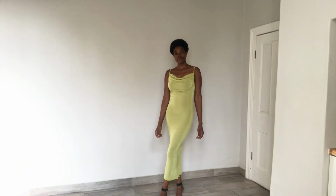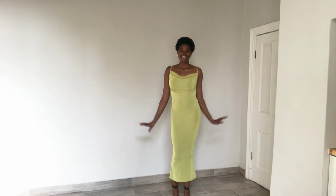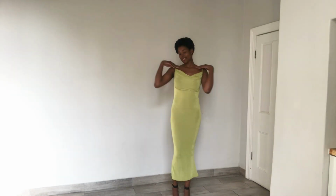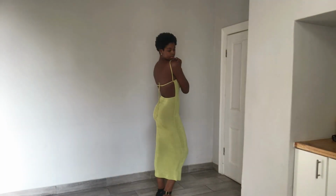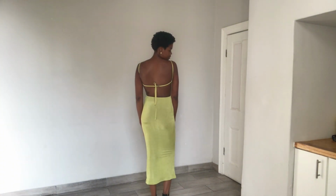But the only thing I don't like about this dress is that the material is a bit thin and see-through, so you might need to wear it with seamless nude tights underneath. And yeah, other than that, I do like it. Anyway, let's appreciate the back.